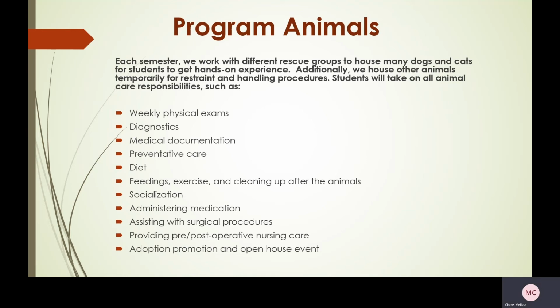Having program animals in the veterinary technology facility provides a unique learning experience where students can study animal behavior and the human-animal bond, provide basic animal care, practice animal handling and restraint, and provide therapeutic medical care. Weekly physical examinations are completed by the students, which gives them an opportunity to start recognizing normal and abnormal vitals and identify issues with an animal as they arise.